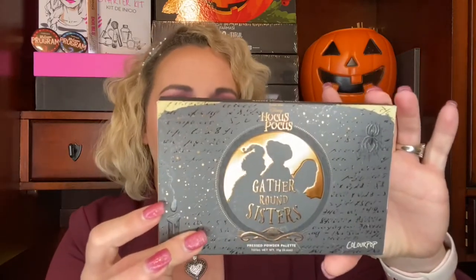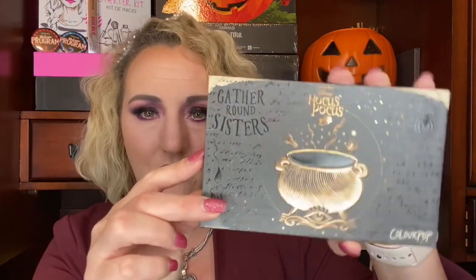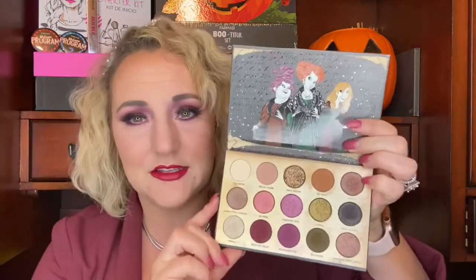This is the Gather Round Sistas eyeshadow palette. It comes in a unicarton like this, and it has 15 shades in the palette. And when you open the unicarton, it looks like this. It has the cute little cauldron and all the graphics, and then all of your names are on the back, but your names are also on the front. And I really love this. The color scheme really spoke to me.